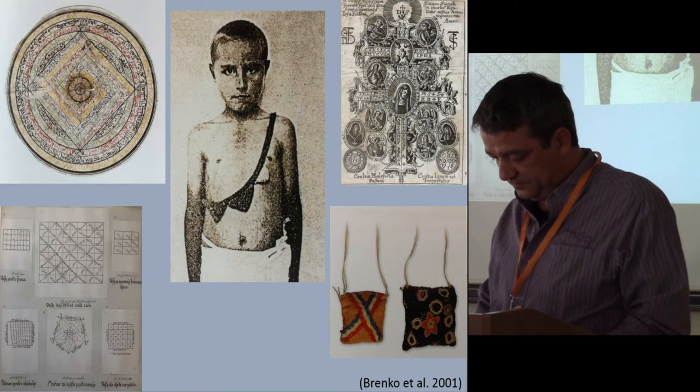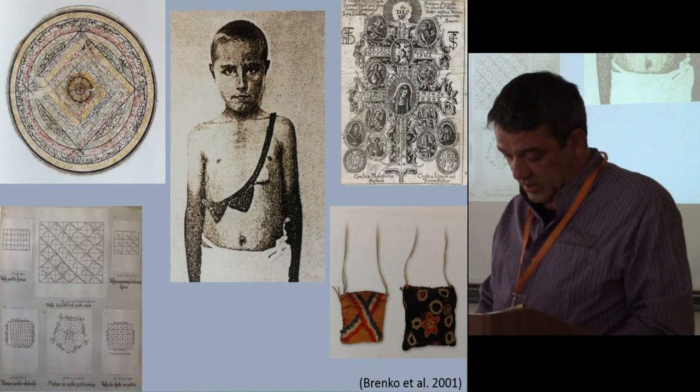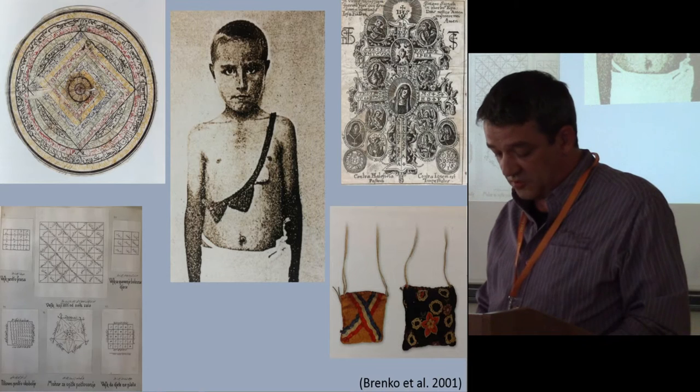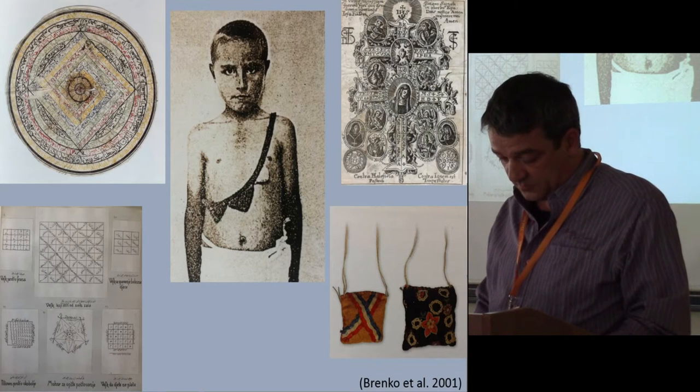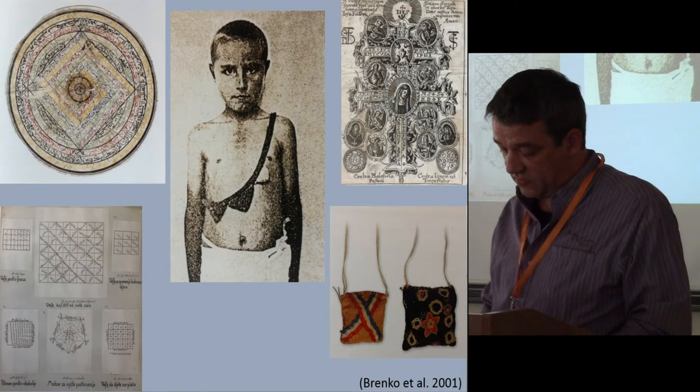For instance, the folklore literature abounds with references to the use of magical words and formulas, often incomprehensible to us, written on paper, leather, canvas, body parts, sewn into the clothes, or worn next to one's body, hidden from view.